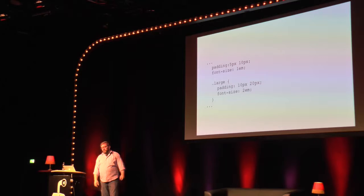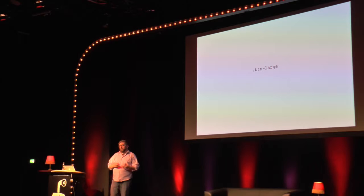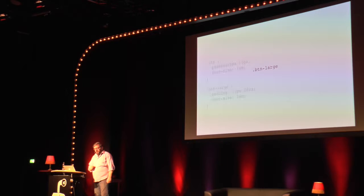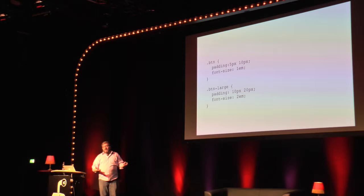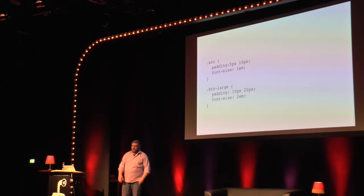It clarifies my intent. It says they're related in all these different contexts, because it's not just a CSS file that I'm working with. I'm working with HTML. I'm working with GitHub. I'm working in a number of different places. And my CSS file ends up being really simple. I don't even need to nest anymore. I can just do button and button-large. So my CSS is simple. My selectors are simple. I have a single class selector that I can apply to an element. I don't have to double up on things. This works out very well.